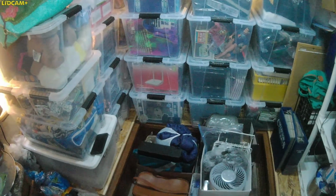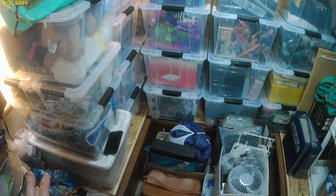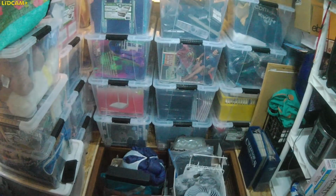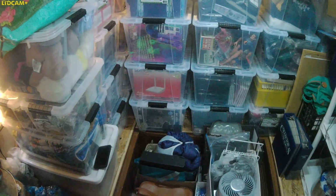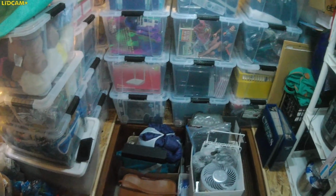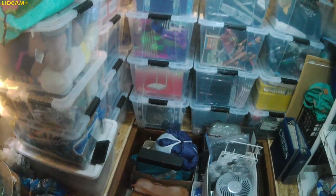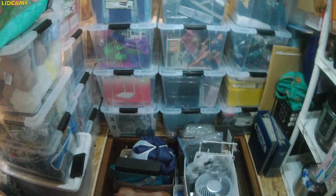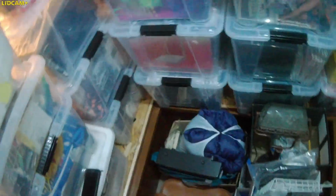Just got this haul of five boxes of stuff from my aunt. She knows I'm a reseller, and she says people give her stuff all the time, and she's got some personal stuff that she doesn't need anymore. So she said, you know what, I got some boxes for you. Do you want them? I said, sure. And so let's go through it real quick.